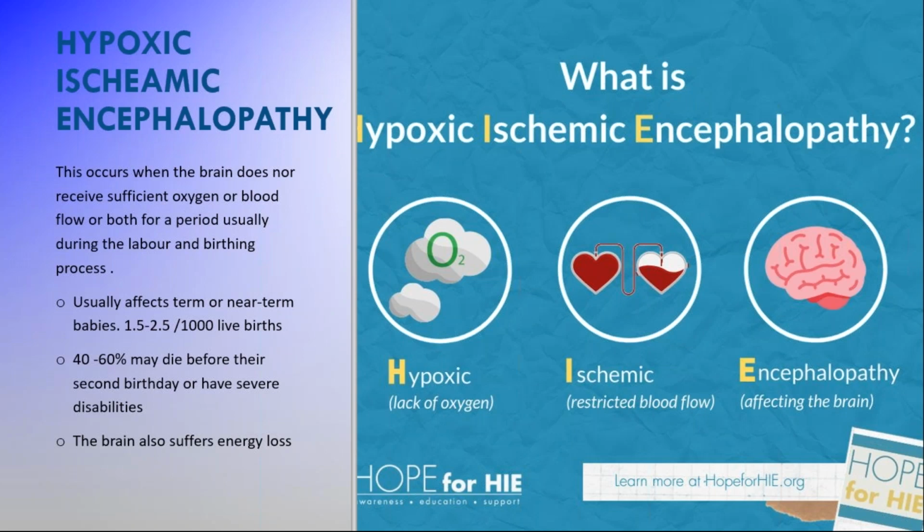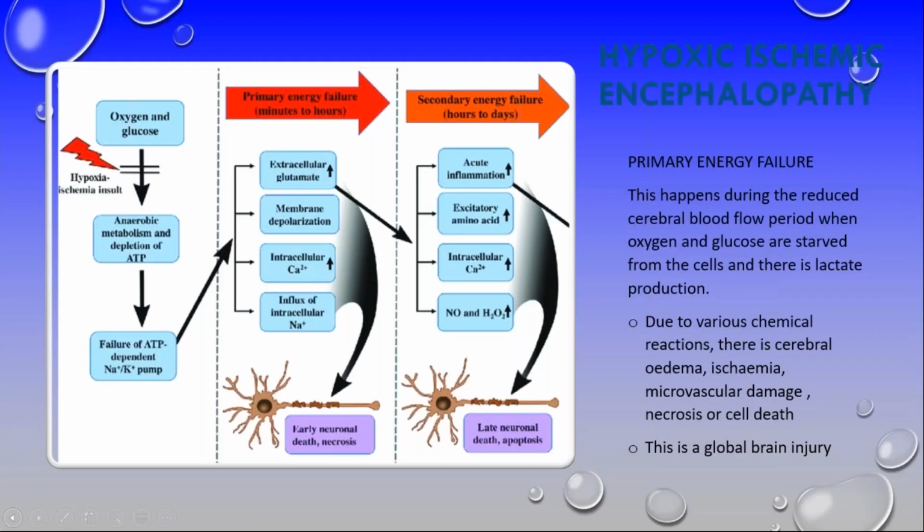The brain also suffers energy loss during this time. Remember what I said to you, that grey matter cells are the cells that metabolize energy the highest in the body. But when a brain is under severe pressure, the actual energy use is high. And the problem is that this brain then suffers, because it's not getting sufficient energy. So there's primary energy failure. This happens during the reduced cerebral blood flow period, when the oxygen and glucose are starved from the cells and there's lactic buildup.